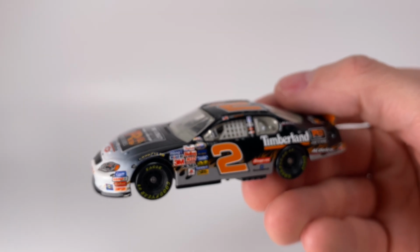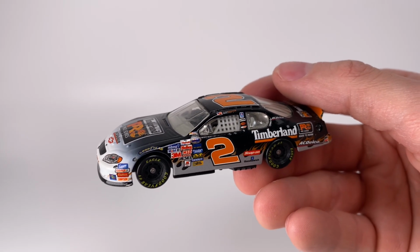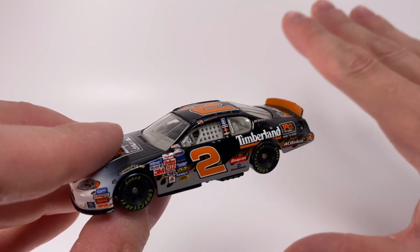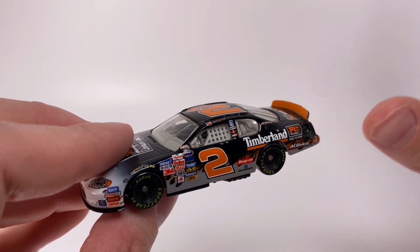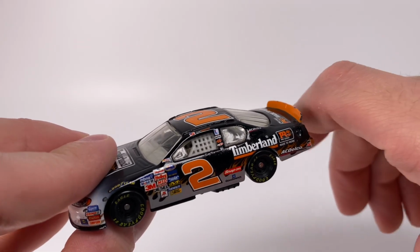Absolutely highly recommend it. They made a pretty good amount of these. Not a super megalodon amount of them. I think the Kegel car, if that's how you pronounce it, I think that one's probably his most popular or most commonly found Clint Bowyer diecast in 2005. I would love to have his AC Delco car. That would be really cool. I'd love to have that one.